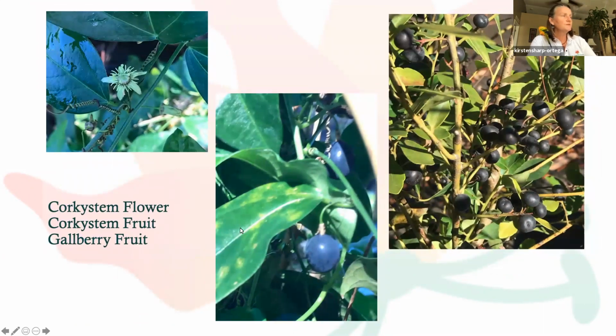Now, oh, here we are. This is actually, if you look up at the top left-hand corner, the corky stem passion flower. Now it has a very small little flower. It is pollinated by some of our small native wasps. The flower is small, but it packs quite a punch for the plant because of the leaves for the hosts.